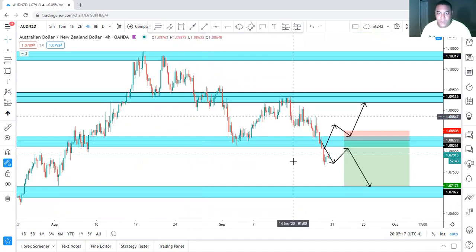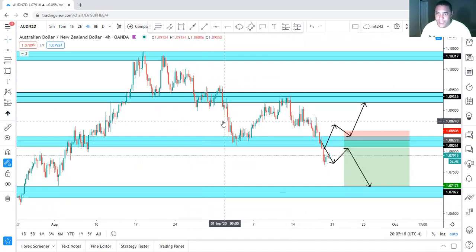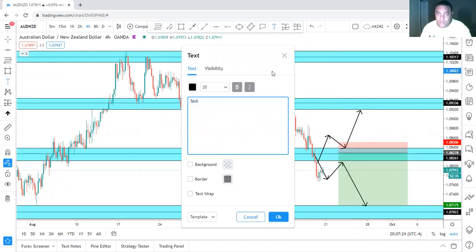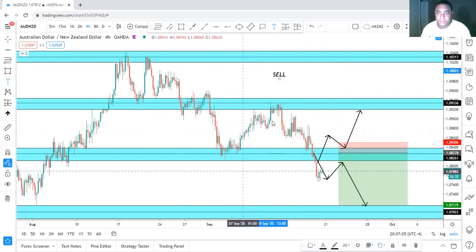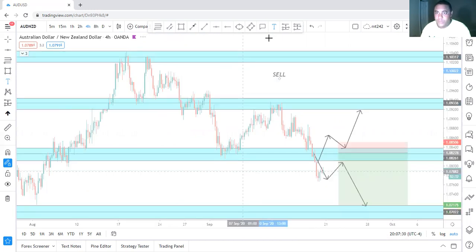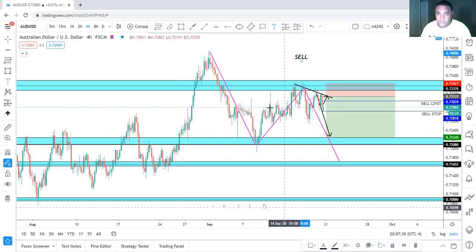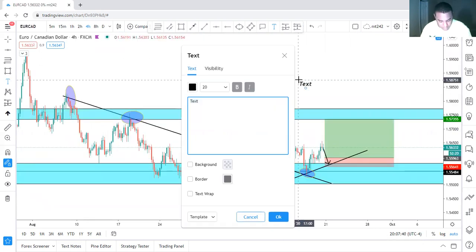EN as well, we're going to leave neutral, but I am looking for this to find resistance and drop. So let's just call it a sell. We're still waiting on our confirmation, but I anticipate it to drop this week. AU, call AU a sell. ECAD a buy.